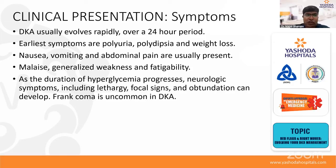Weight loss. So there's nausea, vomiting, and abdominal pain usually also present, and there can be malaise, generalized weakness, and easy fatigability. And as the duration of hyperglycemia progresses, you can see neurological symptoms can start, and then they start getting lethargic. There are focal signs, and sometimes at presentation, even the patient can be very obtunded. It is uncommon to find frank coma, which is more a sign of hyperosmolar hyperglycemic state.